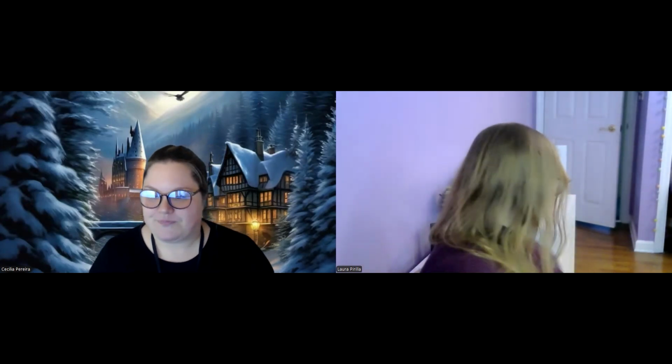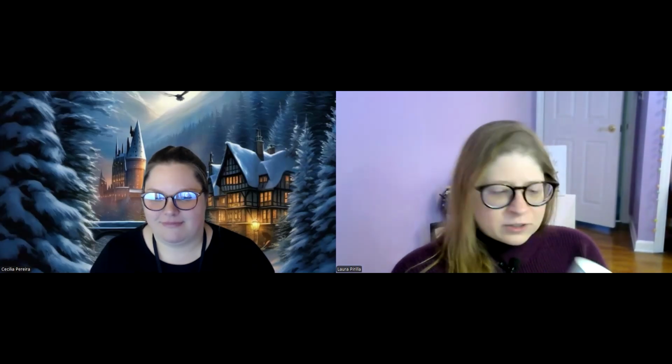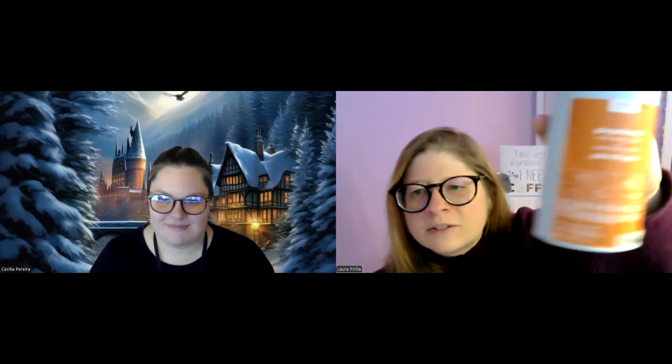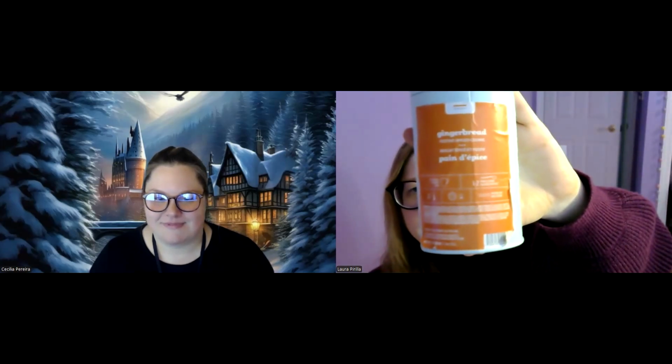So, our tea today is a rooibos tea. That's herbal, doesn't have any caffeine, and it's just called gingerbread from David's Tea. This is what the packaging looks like.